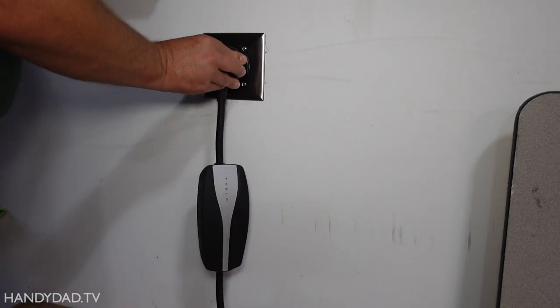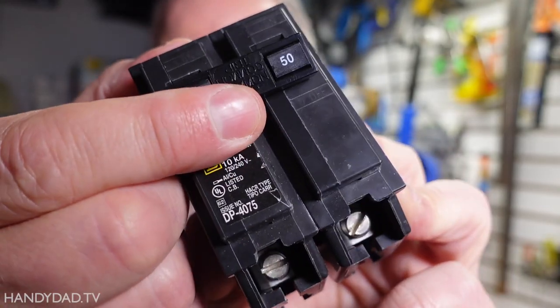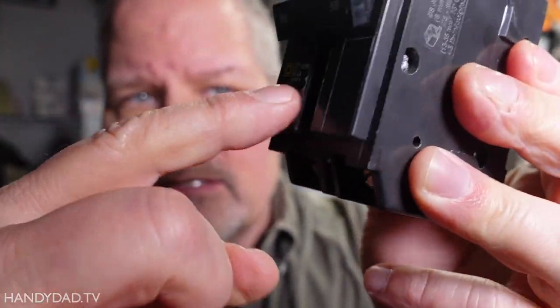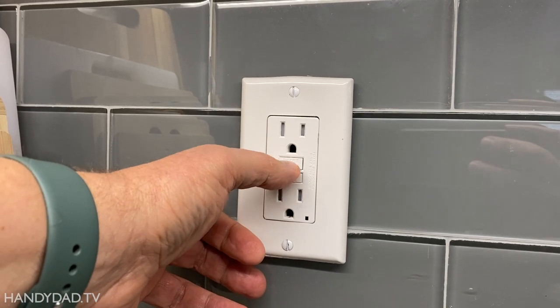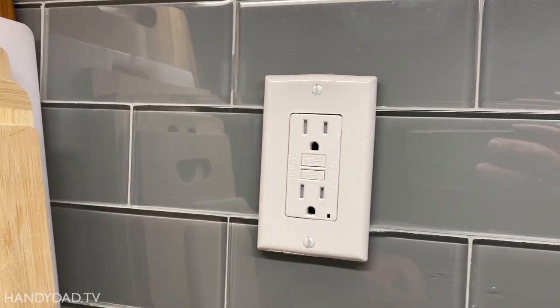Today I'm going to tell you why the breaker you have installed for your EV charging may not be compliant. If your EV charger is plugged into an outlet that uses a breaker that looks like this, and it doesn't have any kind of a test button on here, that's not compliant with the 2020 National Electric Code. Every outlet in a wet location has to be protected by a ground fault circuit interrupter, GFCI. You look in your bathroom, or your kitchen for that matter, you'll probably find a little test button right on the outlet.